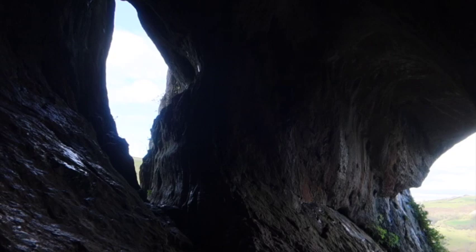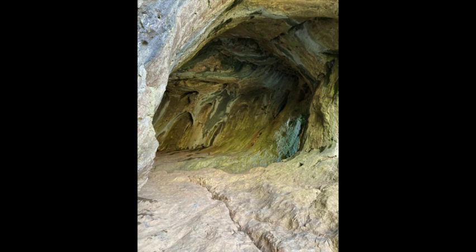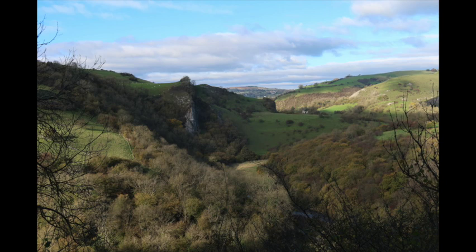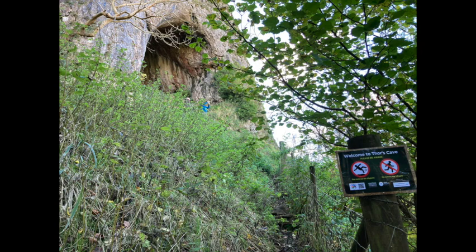Thor's Cave, also known as Thor's House Cavern or Thorice's Cave, is a natural cavern located in the Manifold Valley at the White Peak in Staffordshire, England. It is classified as a karst cave located in the steep limestone crag. The cave entrance is a symmetrical arch 7.5 metres wide and 10 metres high. It is prominently visible from the valley bottom, around 80 metres (260 feet) below, reached by an easy but steep footpath from the Manifold Way. The cave is a popular tourist spot with views over the Manifold Valley.